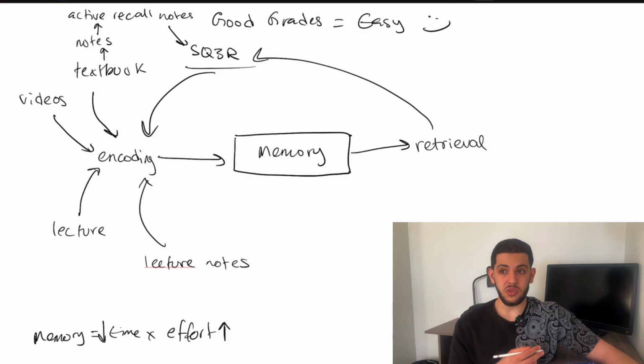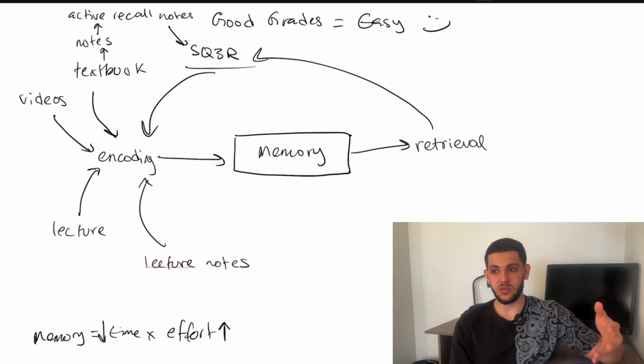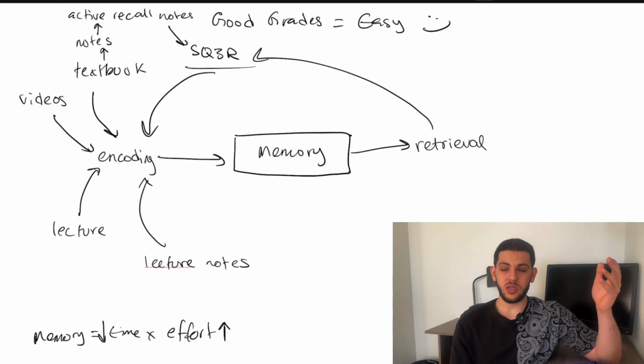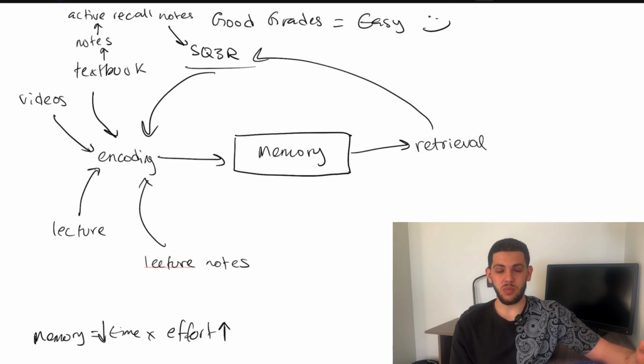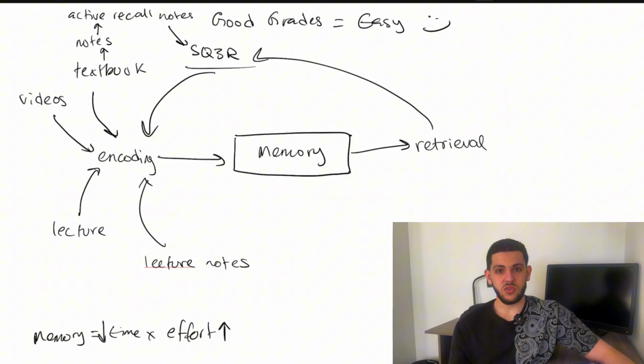And then with videos, you can even do the same thing, where you can watch passively or you can take notes. Or for example, you can go to Khan Academy, which has a bunch of practice questions that relate to every single video on their website. Or for example, the Organic Chemistry Tutor, which does examples with you, and so you can solve the same exact questions and then see if you got the right answer. And so that would all influence the type of memory that you have.